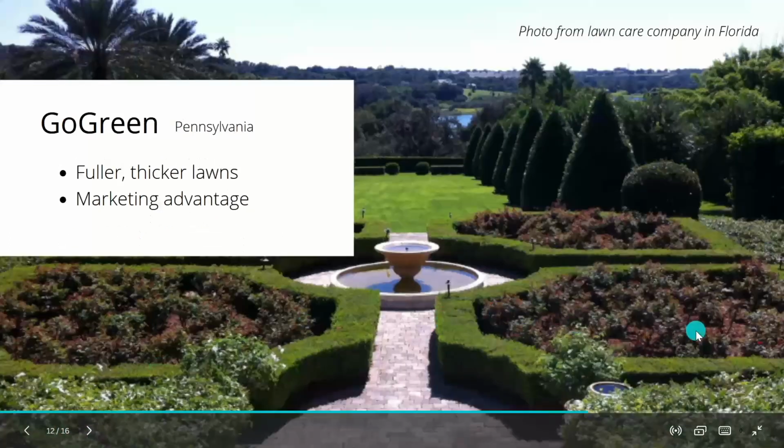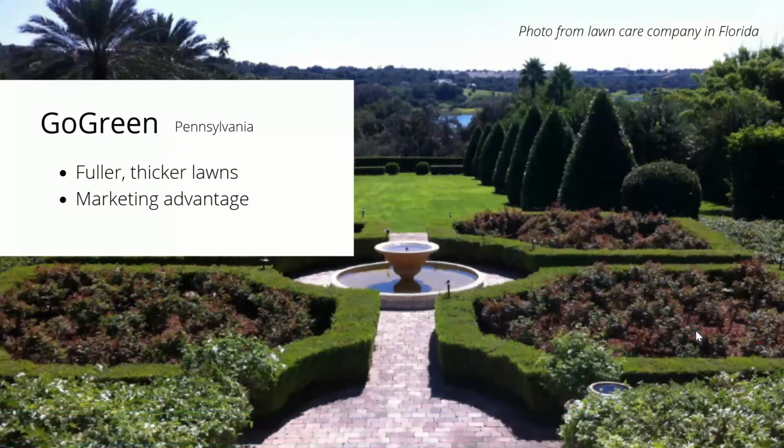Go Green, this is one of our neighbors, actually. They're about 10 miles away from us here in Pennsylvania, and they really stretched the limits as far as how they did 4 applications a year. Their competition was typically doing 6 to 7 applications a year, but they would charge more per application, and they ended up with fuller, thicker lawns.